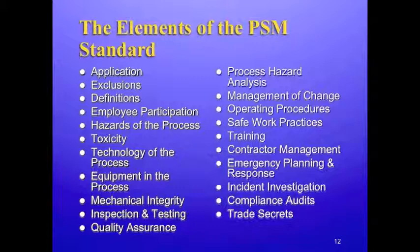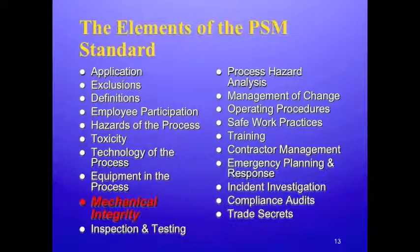Let's now take a look at the elements of the PSM standard. This is a performance-oriented standard. The OSHA Compliance Directive gives a nice example that demonstrates the interrelationship among all these elements listed on this slide. During a routine inspection of equipment covered under mechanical integrity, the maintenance worker discovers a valve that no longer meets the applicable code and must be changed.